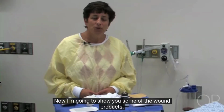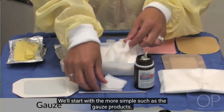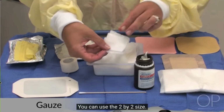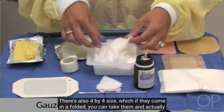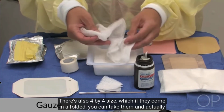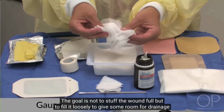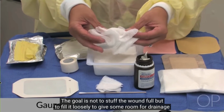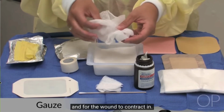Now I'm going to show you some of the wound products. We'll start with the more simple, such as the gauze products. You can use the 2x2 size, and these can actually be opened up and placed into the wound. There's also 4x4 size, which if they come folded, you can take them and actually put them into the wound in a fluffed position. The goal is not to stuff the wound full, but to fill it loosely to give some room for drainage and for the wound to contract in.